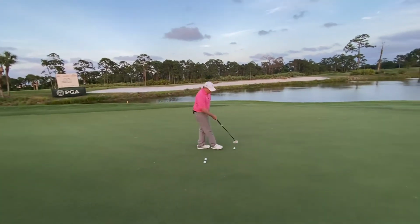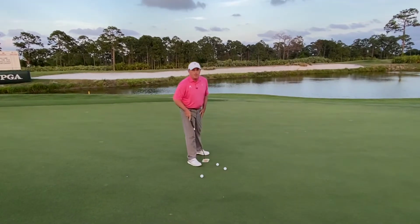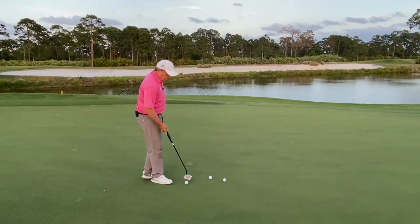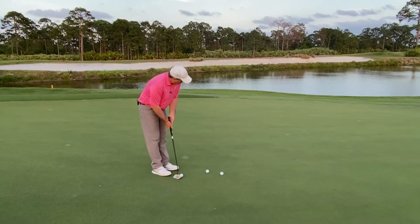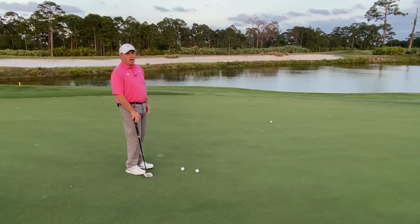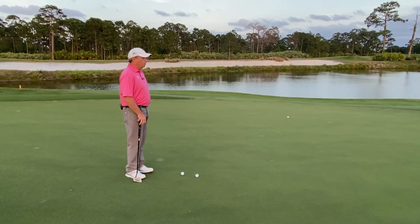So a couple typical hole locations. So from here, right here, you can see these old holes. So if I hit it right here in the middle of the green and I just putt this ball very gently down right here, you can see how quickly that rolls toward the water.